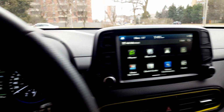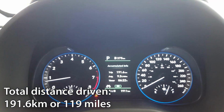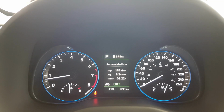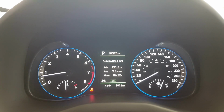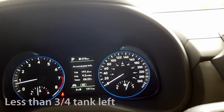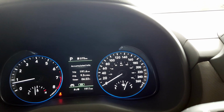We just spent the week testing the Kona, and we have some numbers here we'd like to share with you. As you can see, we've driven a total of 191.6 kilometers, and our average fuel economy according to the vehicle is rated at 9.3 liters per 100 kilometers. You'll also notice that our remaining fuel range is 375 kilometers, and we have approximately 3/4 of our tank still left, slightly less than that.